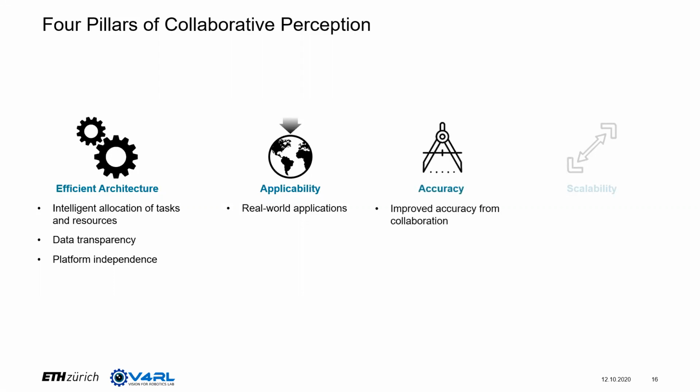Talking about SLAM, accuracy is a thing that we always have to look at, and in the context of collaborative SLAM, we especially want to see how collaboration can actually improve our accuracy compared to single-agent SLAM. And also in multi-agent systems, scalability is always an important aspect. So we need to think about scalability in the size of the workspace, and also of course scalability in the number of participating agents.